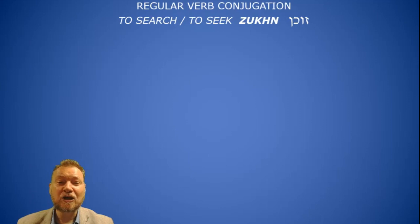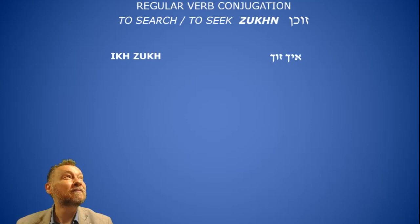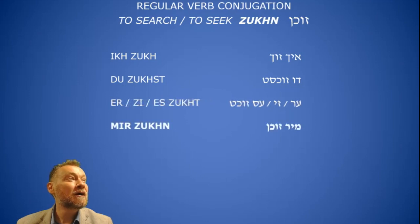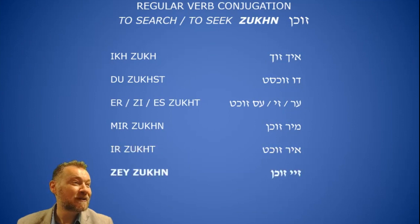Today's verb is suchen, to search or to seek. Again, we know all of the letters in the stem of this verb. We haven't learned the letters in the endings, but there will be transliterations. This is a regular verb. Let's take a look. Ich such. Du suchst. Sie, es sucht. Wir suchen. Ihr sucht. Sie suchen.